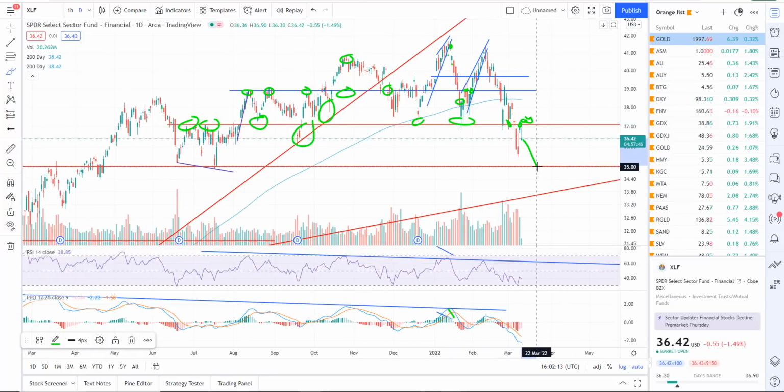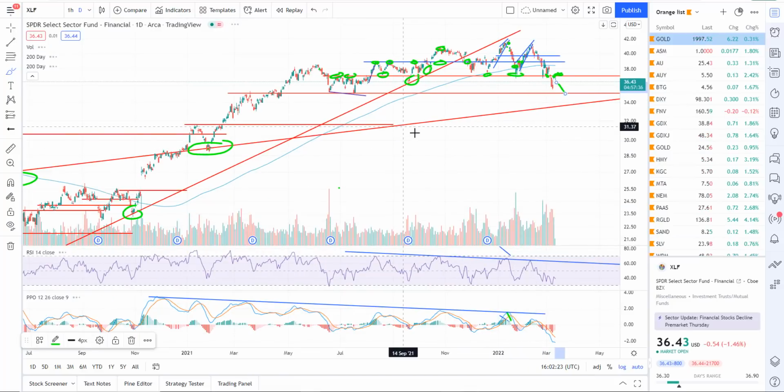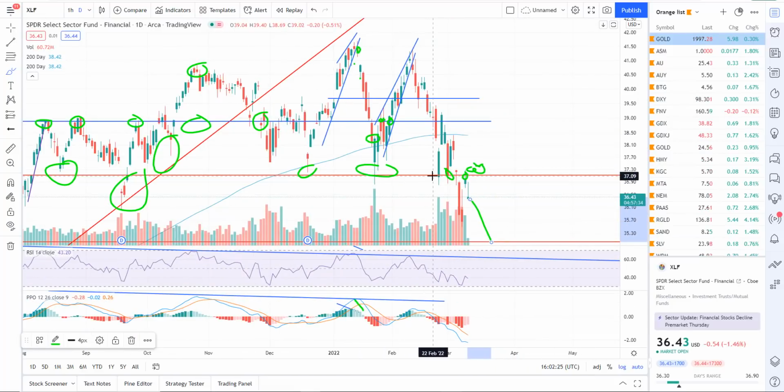So stop somewhere above this 37 area, but I would expect the probability tells me that we're going to continue to the downside. All right, we've got some support here at 35, and then we've got an ascending trend line down here, which falls about 34, depending on when we actually get down there. In general, that looks like more downside selling.